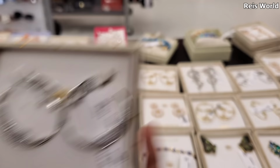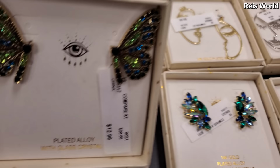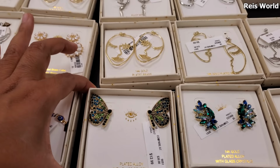I like that one. And you know, we've seen this face one. You have the eyes. These are $15. And check out this butterfly one. Let me bring it out. Those are different. I'm loving that moon one.